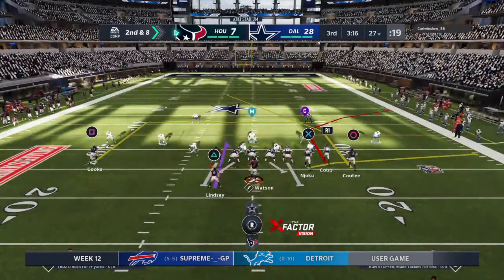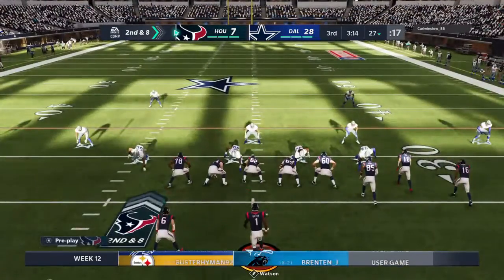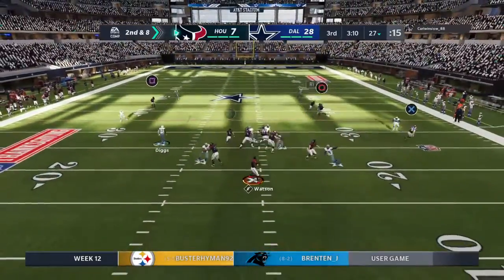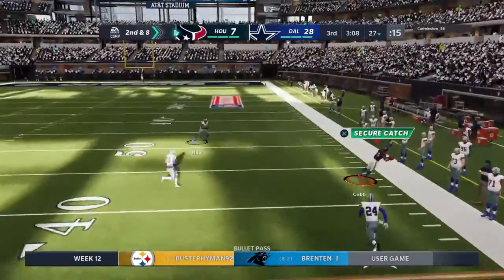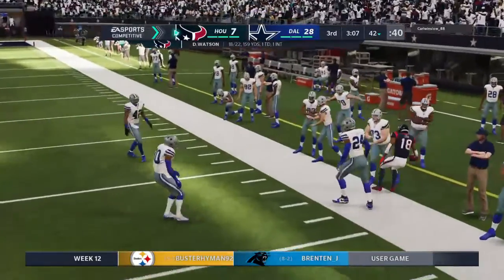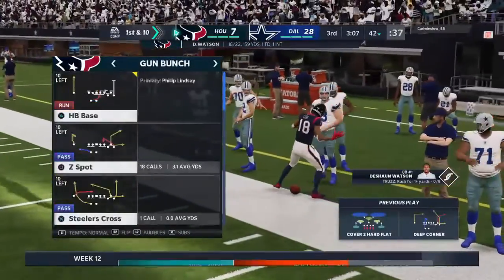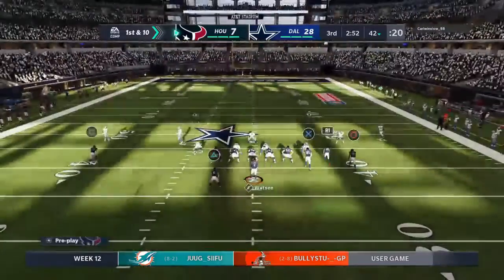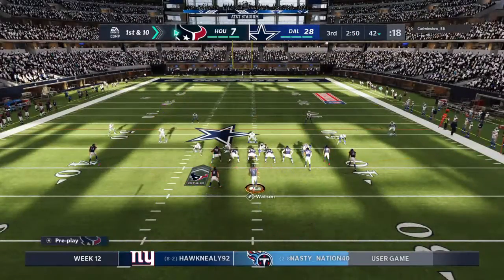They'll break the huddle, come up on 2nd and 8 at the 27-yard line. A shotgun snap for Watson. This is Cobb with a catch right side, and past the 40 before he's out of bounds. 15 yards on the play, first down. First down, Houston.